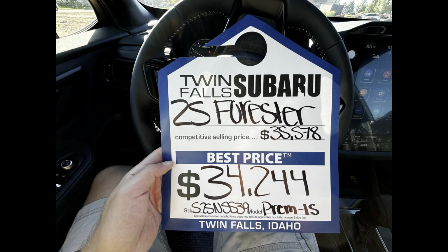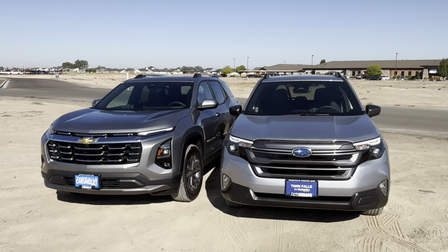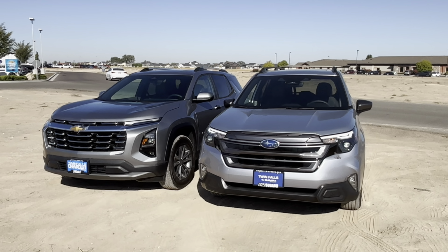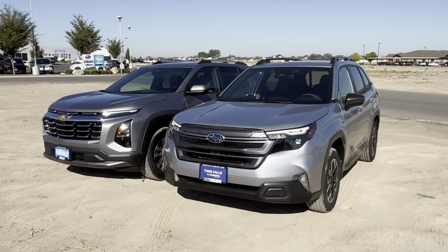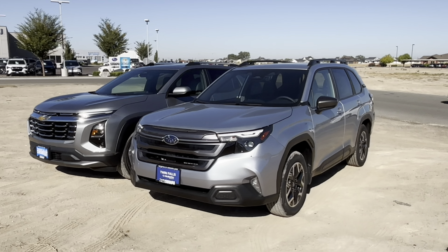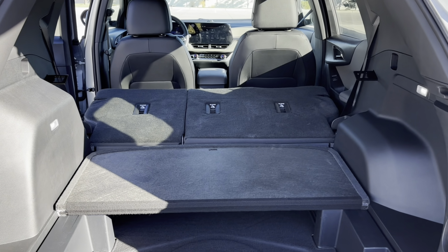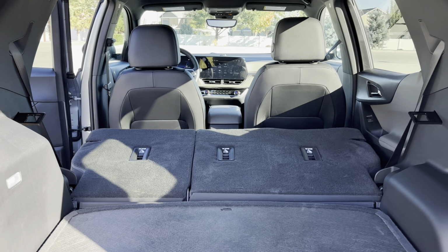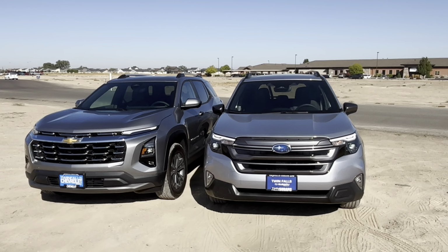They have pretty similar price tags, and in fact, they actually have a lot in common. They're basically the same dimensions, around 15 feet long, 6 feet wide, 5.5 feet tall. They both weigh around 3,300 to 3,600 pounds. They both have over 30 cubic feet of storage capacity behind the second row, while having roughly the same power levels. But are they the same vehicle? No, they actually do things quite differently.